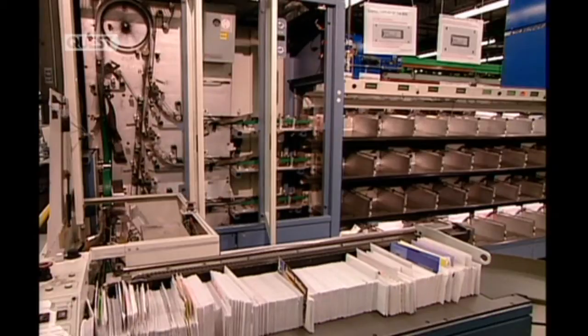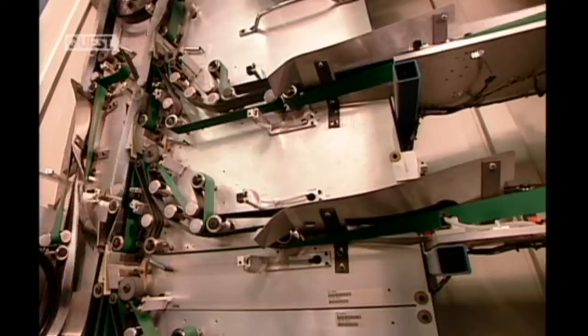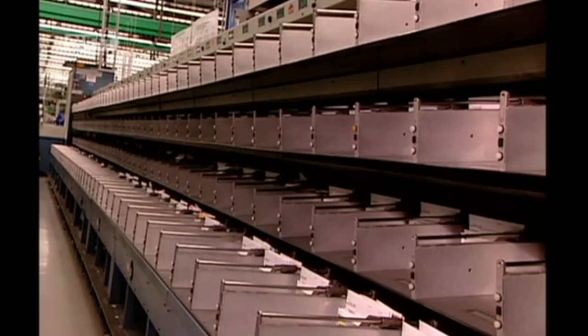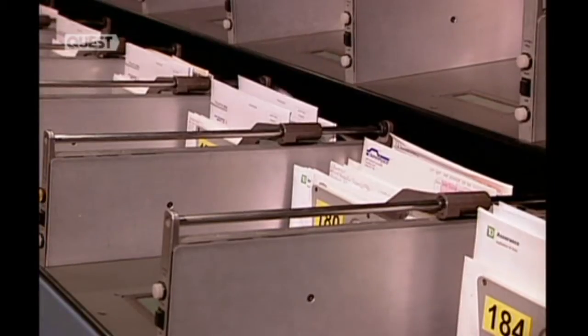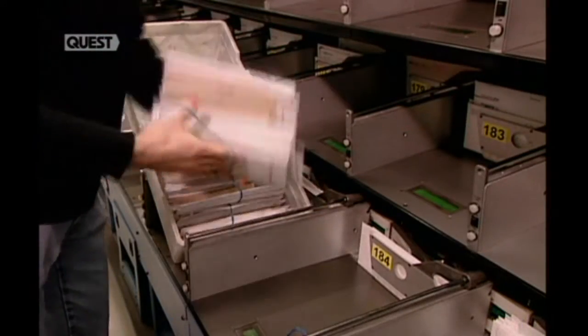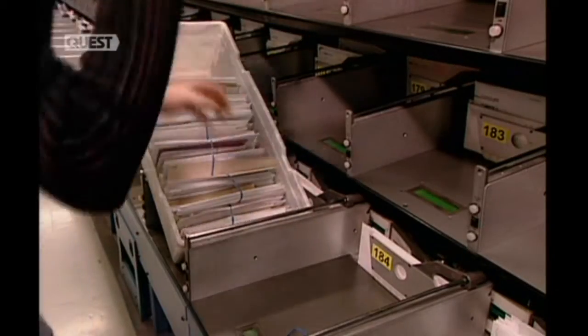Now the local and regional mail goes through what's called the BCS, the barcode sorter. This performs a more detailed sorting by postal route. The machine scans the barcodes at a rate of 30,000 letters per hour, sending the mail to the corresponding letter carrier's bin. A worker preps the mail for each route, grouping and labelling it by sector.